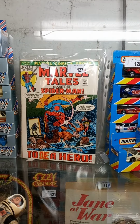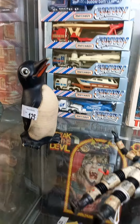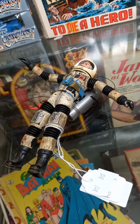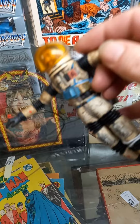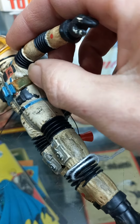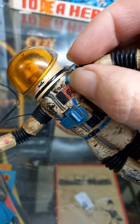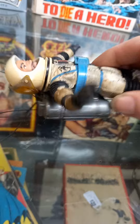More comics. Marvel Tales starring Spider-Man. This guy's great. Little Metoy Squeaky Penguin. Ajax. And Major Matt Mason. There you go, the astronaut. It's pretty cool. I think his little belt there might be broken. A little bit of sticky tape there. And someone looks like they've written above the American flag CCCP. I don't know how much that'd cut it.